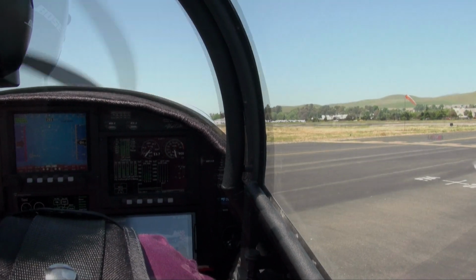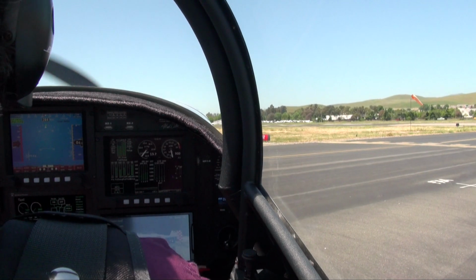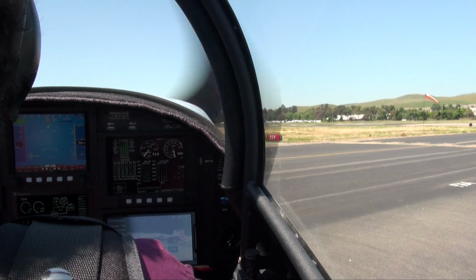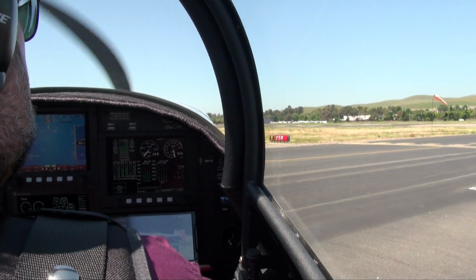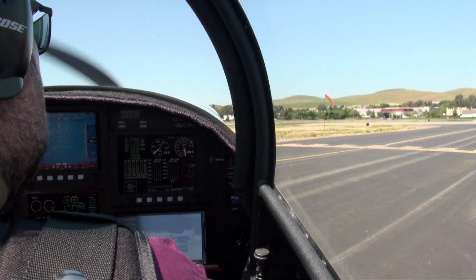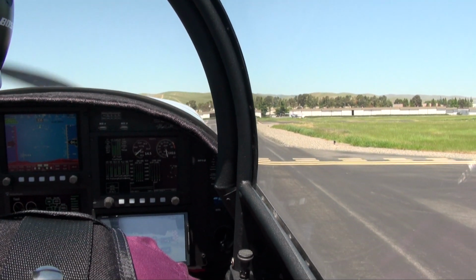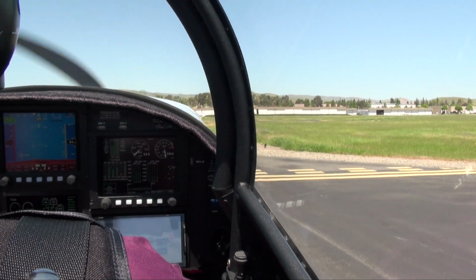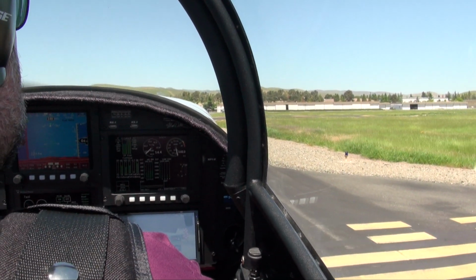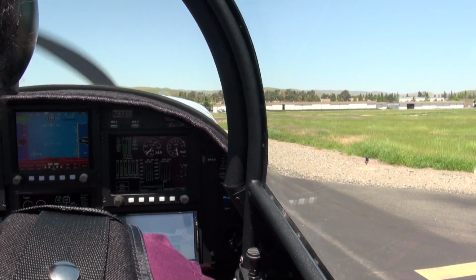This is experimental 998 Romeo Victor at 25 right, ready for takeoff. Like a right downwind departure with a circle over the runway at about 3,000 feet over the airport. Experimental 998 Romeo Victor, right downwind departure, wind 200 at 10, runway 25 right, cleared for takeoff. And are you going to be orbiting over the airport at 3,000 feet or higher? That's affirmative. 8 Romeo Victor will be orbiting the airport at 3,000 feet or higher. How long will you be and how high are you going to go? 8 Romeo Victor will be between 3,000 and 5,000, and I would estimate 10 to 15 minutes.